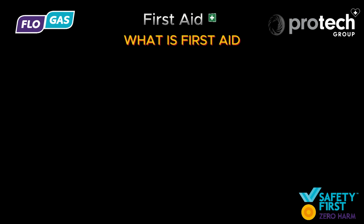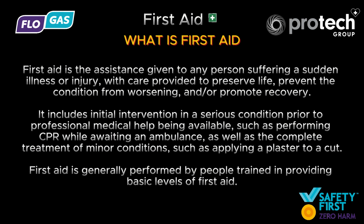What is first aid? First aid is the assistance given to any person suffering a sudden illness or injury, with care provided to preserve life, prevent the condition from worsening, and/or promote recovery. It includes initial intervention in a serious condition prior to professional medical help being available, such as performing CPR while awaiting an ambulance, as well as the complete treatment of minor conditions, such as applying a plaster to a cut. First aid is generally performed by people trained in providing basic levels of first aid.